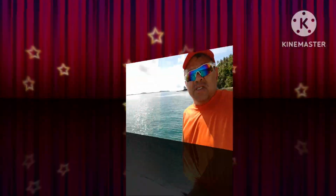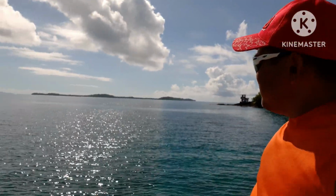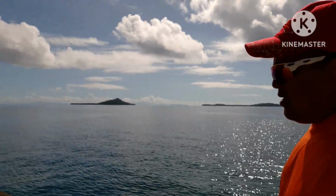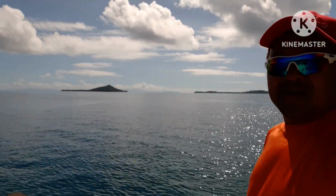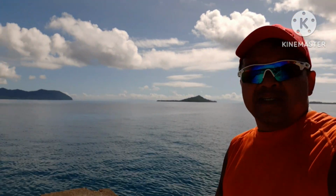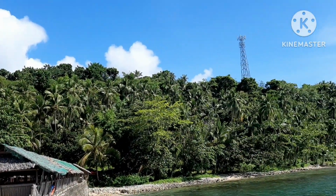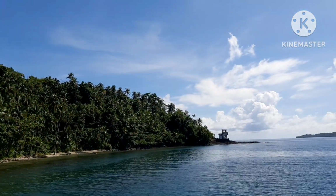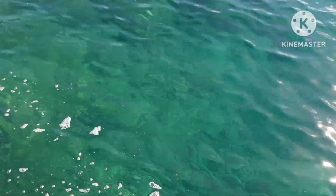And I'll show you guys the rest of the view. So here, there's two islands in the middle of the island. That island right there, the big one, there's another island there. I can't really remember what's the name of the island, but yeah, that's the view. It's really, really nice view. Look up there, that's the mountain view. And where can you find a view like that? And down below here, the water is so clear. Right now it's high tide.